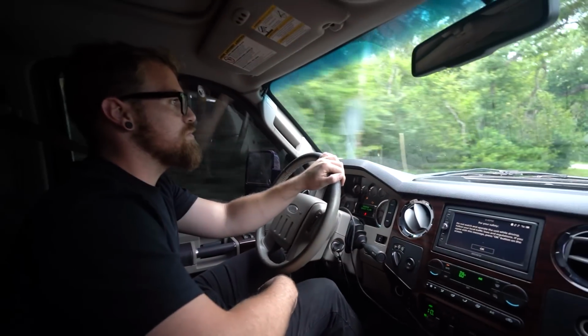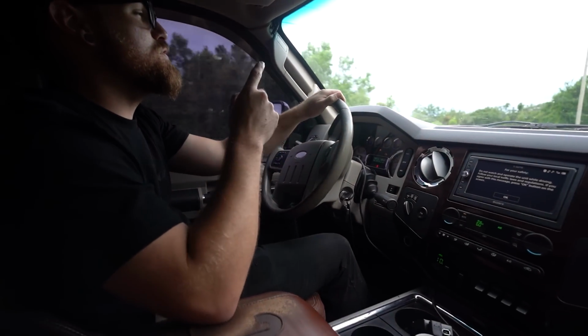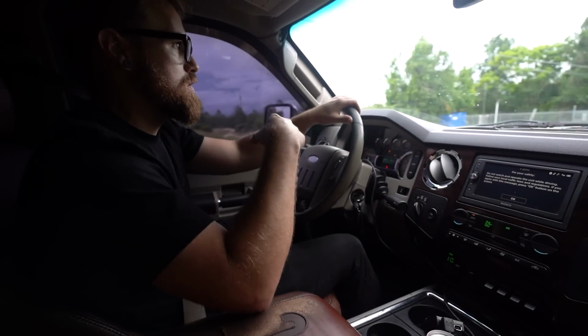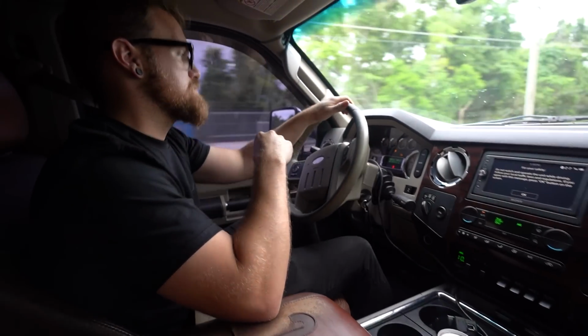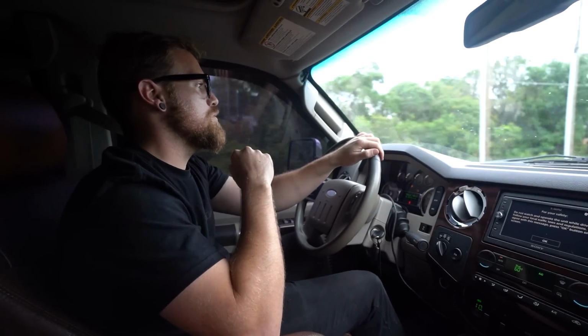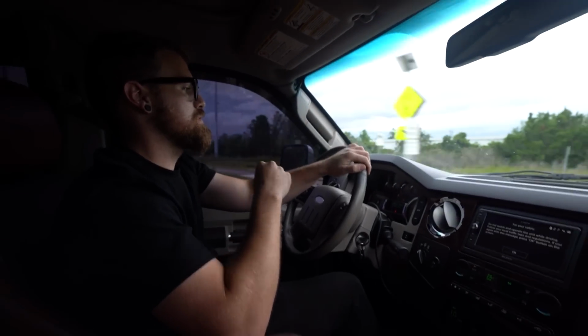I mean, this thing rips. It does that thing that's always so annoying where it shifts, like I think from second to third and then back to second. It does it every time you go through the gears. I mean, so far it's feeling pretty A1. Ready for Orlando.